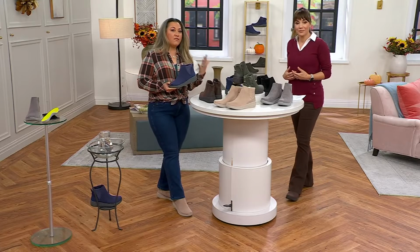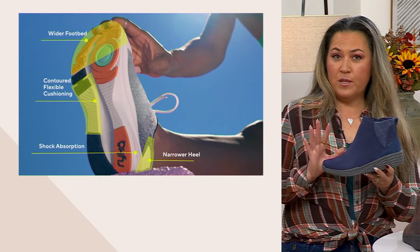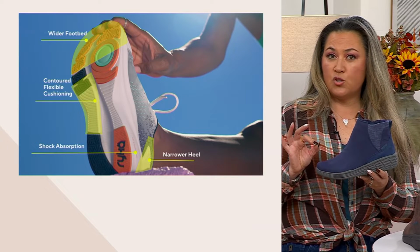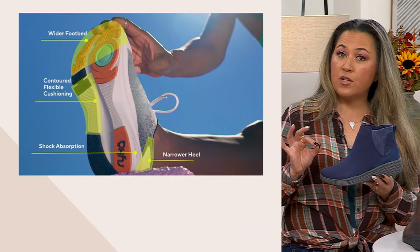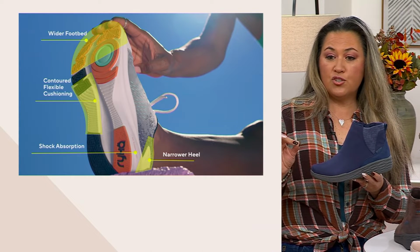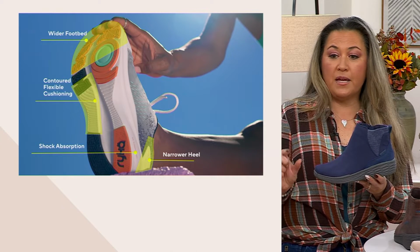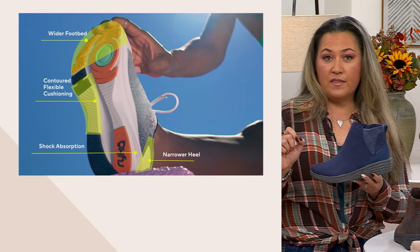Yes, and I want to invite you to feel the Ryka difference. Since 1987, we have been the first and only women's exclusive athletic shoe brand. That means we were the first fitness shoe company to use the mold of a woman's foot. As you can see in the graphic, we create our shoes so that we have a narrower heel. As women, our feet are not shaped like men. Narrower in the heel, we need more width in that toe bed.